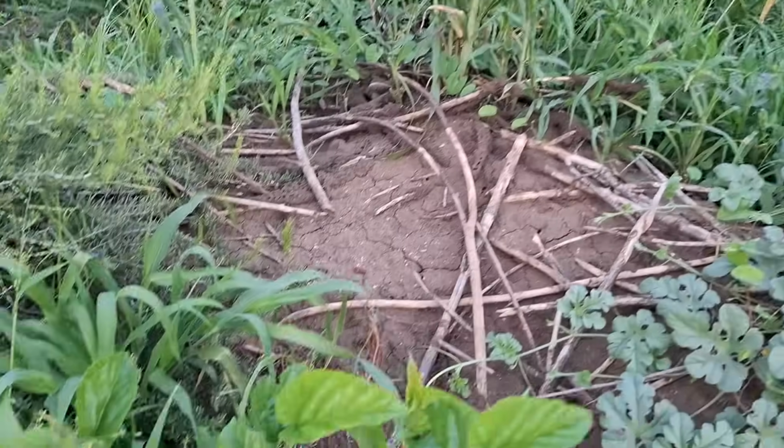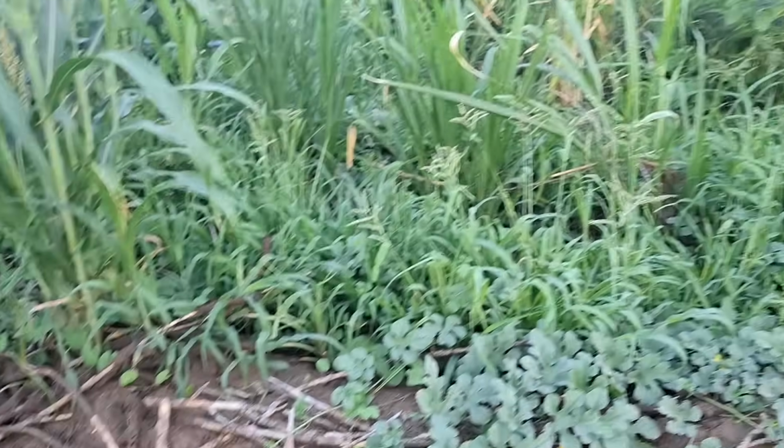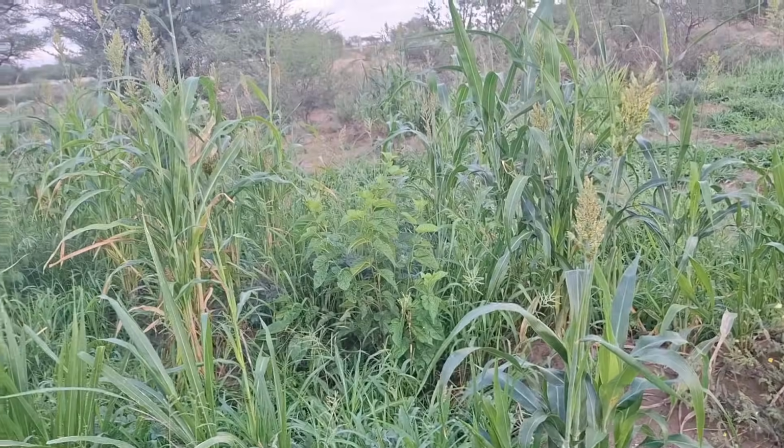I'm thinking of doing mulberry cuttings. Maybe have another 40 trees available for next year as well.